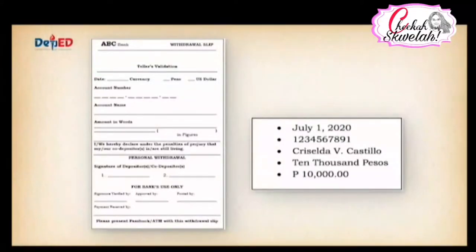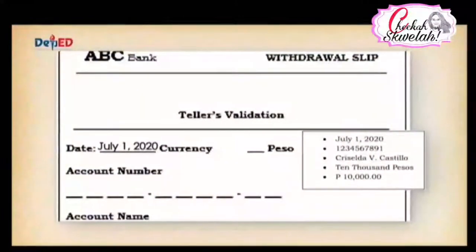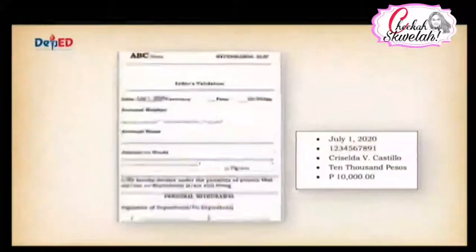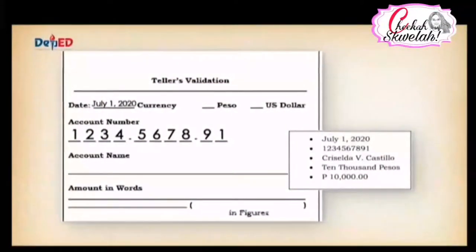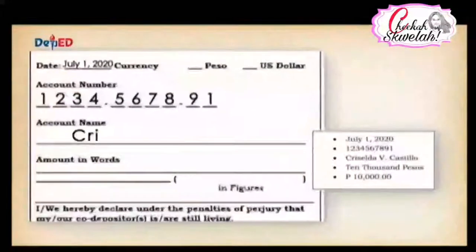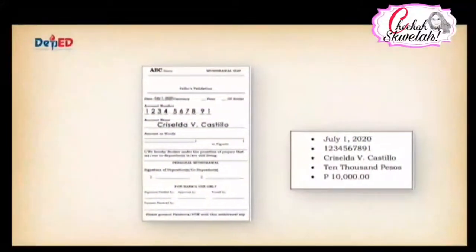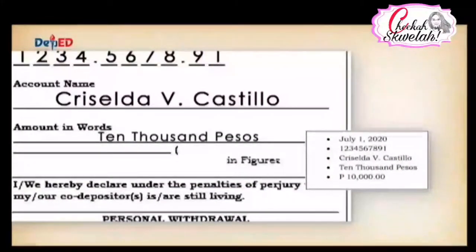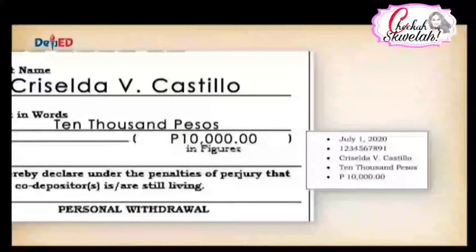Are you done? Great! Let us check your answer. For the date, that's correct. July 1, 2020. For the account number, correct. It's 123-456-7891. For the name, that's also correct. Criselda V. Castillo. For the amount in words and in figures, that's correct. 10,000 pesos in words and 10,000 in figures.